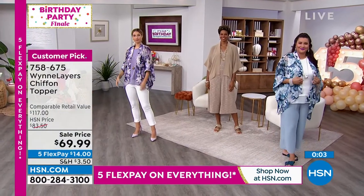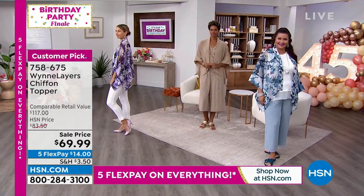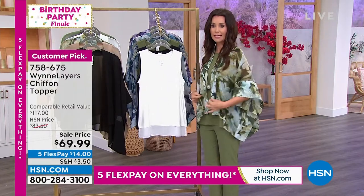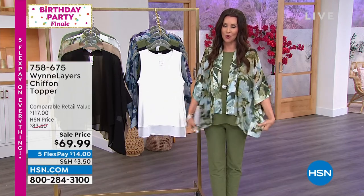And when you have a print this beautiful, you really let the print be the story. Such a beautiful print as well. I was looking at it, I was like, is it watercolor? Is it floral? It's kind of abstract. It's just gorgeous. But it's a compliment gatherer, and the quality is incredible.